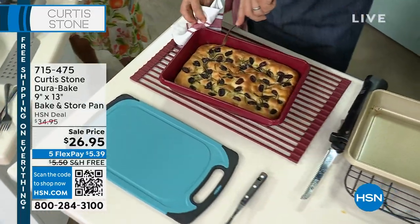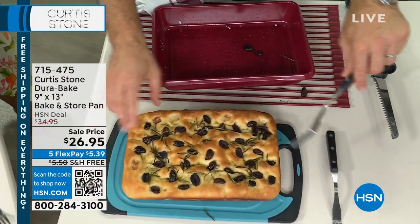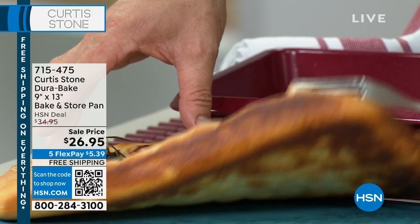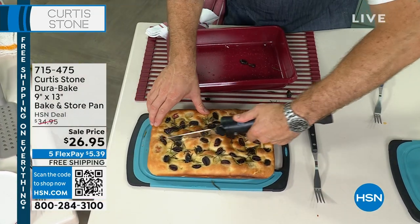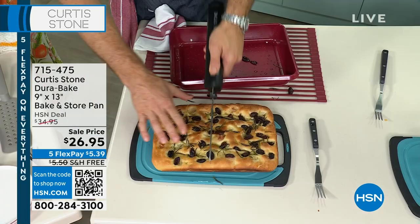Thank you, Vanessa. And look, we've just made a little focaccia. Oh, I'm going to go ahead and pull that straight on out. Have a look at the crusty base that you're getting underneath. Can you see that gorgeous golden brown? Gorgeous. I've got my cordless electric knife. So I'd go on through and I'd cut that into my beautiful little squares.